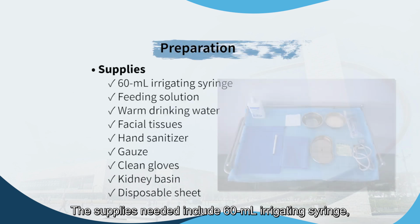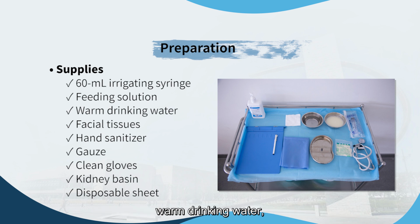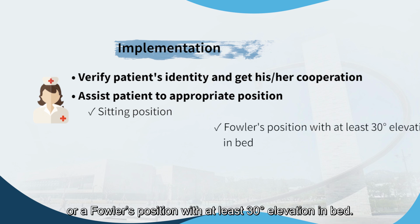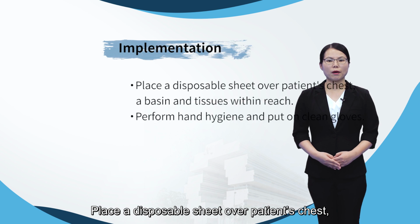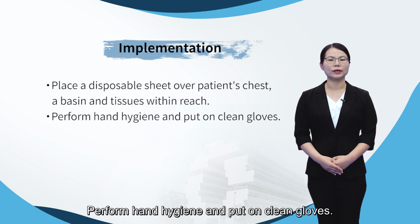The supplies needed include 60 ml irrigating syringe, correct type and amount of feeding solution, warm drinking water, facial tissues, hand sanitizer, gauze, clean gloves, a kidney basin, and a disposable sheet. Now, let's go through the procedure of feeding. First, we recheck the patient's identity. Then we explain the procedure and reason for tube feeding to the patient to get his or her cooperation. Assist the patient to a sitting position or a Fowler's position with at least 30 degrees elevation in bed. If contraindicated, a slightly elevated right side lying position is acceptable. Place a disposable sheet over patient's chest, a basin, and tissues within reach. Perform hand hygiene and put on clean gloves.